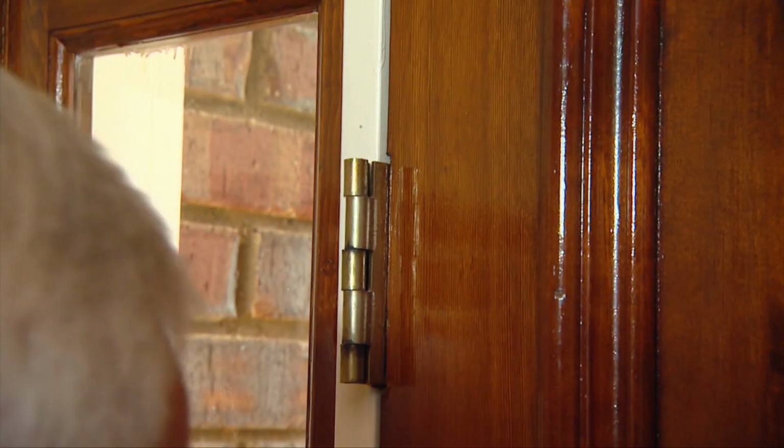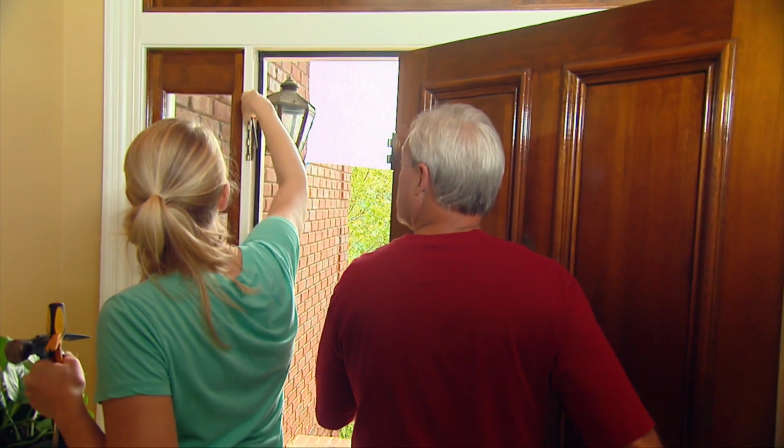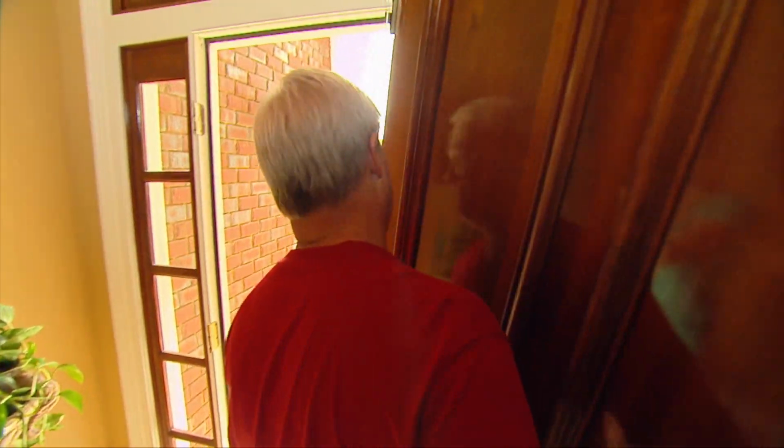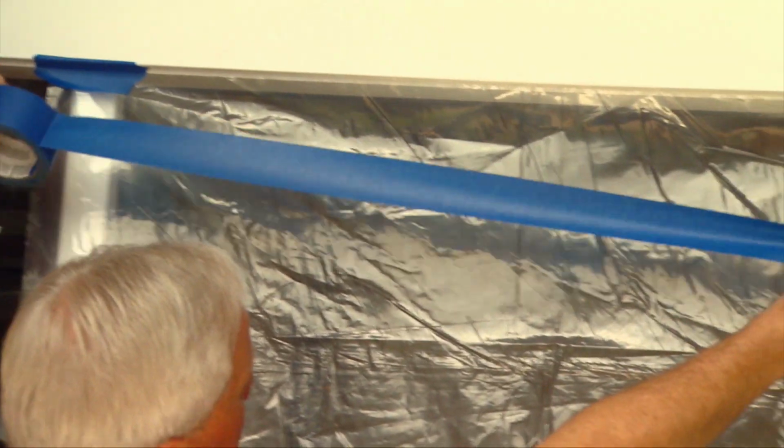So is this what it looked like when you stained it first? Yeah, check that out. That's what I hope it looks like by the end of the day. Because painting or refinishing a door is a lot easier when it's horizontal. Is it heavy? Very heavy. Unfortunately, refinishing does take some time, so you'll want to cover up the opening while you're working.